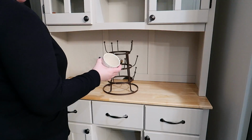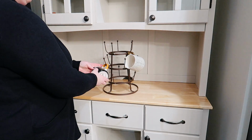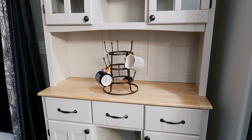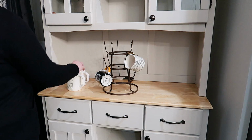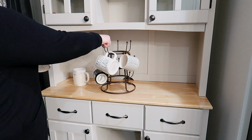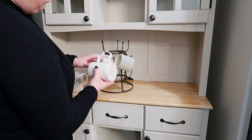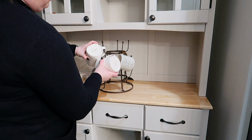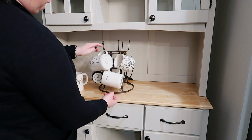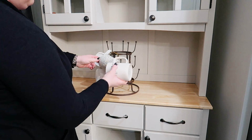My first task was to decorate the top of the cabinet, and really what I envisioned for this cabinet was sort of a coffee bar situation. However, I did want a place to be able to store some of my dishes as well, and that was part of my motivation in getting both the buffet style with the hutch on top. It ended up working out super perfectly, and this little hutch actually had more space than I thought it did.